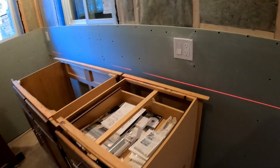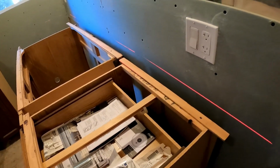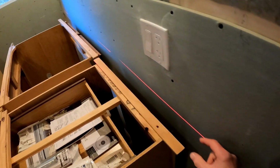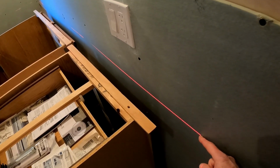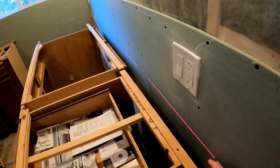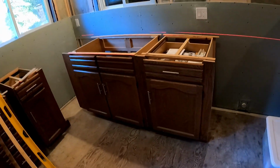And also, in behind the cabinet here, I have to leave a space because the countertop is much bigger than the cabinets. So I have to leave a space there, and I'm going to fill that space with a 2x4 along the wall here. And that 2x4 will also serve as a ledge for the countertop to sit on. So anyway, that's the plan.